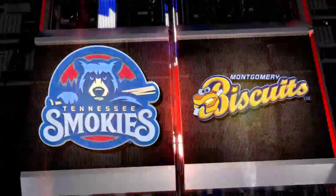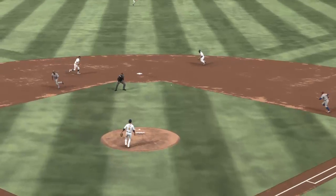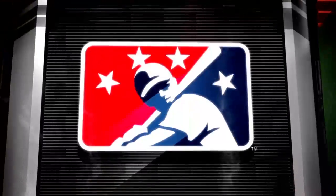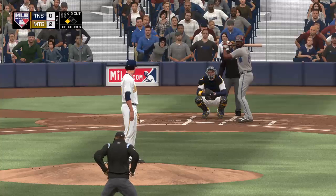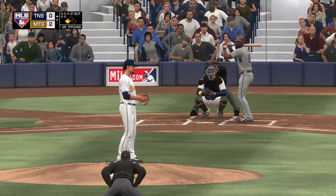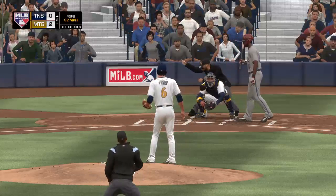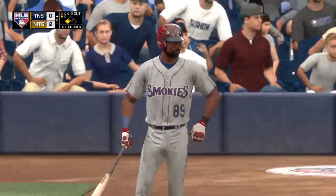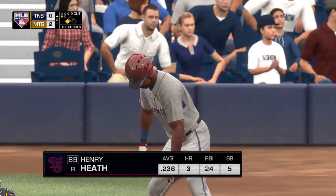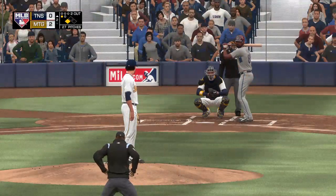Oh, that's a rally killer right there. They were in great shape with 2 on and nobody out. But the double play is the last thing you want in that situation. There's 2 outs. Into the box, Henry Heath, as he will take strike 1 on the fastball here. No balls and a strike. And he's a guy looking to break out in a big way. Hasn't been getting the results he or his club have been hoping for.